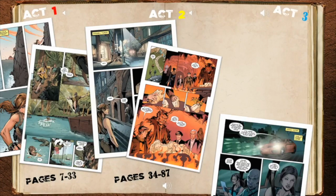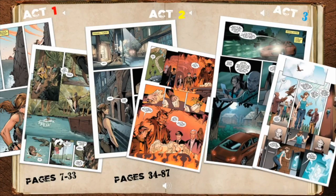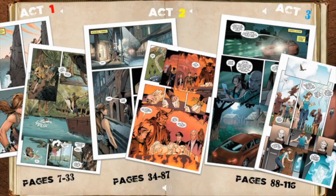Act 3 spans pages 88 through 116. Lara and Carter rush to Croatia, where Mr. Green's house is located. Attacked by shadowy demons, the two are eventually free from battle when the break of dawn destroys the demons until a giant monster rises up from the ground.